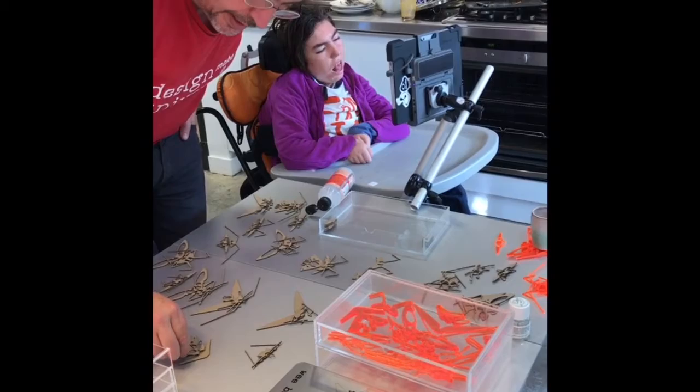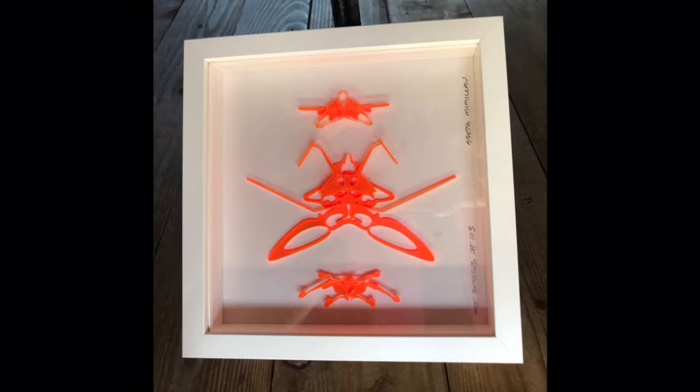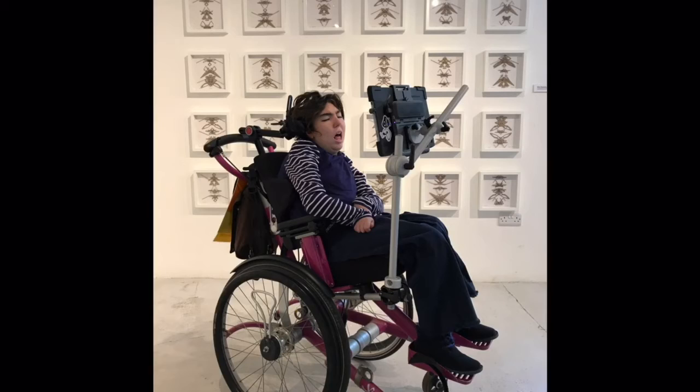This is Alan the Laser Cutter, who cuts my wee beasties. The perspex are the best and bright. I love selling my work. I'm an artist. I paint with my eyes. It's important to me.